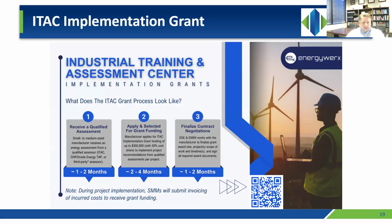Now, the process, as you can see here, is there's a few months associated with going through this process, but it's not onerous. The first step is to receive an assessment from one of the ITAAC centers. And if you don't prefer to receive one from an ITAAC center, other eligible assessment providers would include our on-site energy centers. And there are a few companies that qualify under a third-party assessor status, but those third parties typically charge money for their assessments. So I'm going to go ahead and recommend that you leverage the no-cost resources that you have available to you, which is an assessment by either an ITAAC center or one of the on-site energy centers.